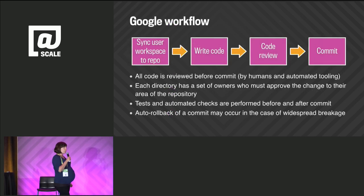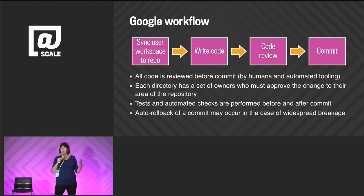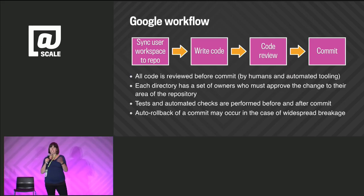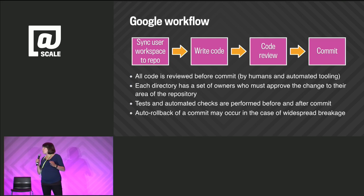In the Google workflow, developers create a personal copy of files in the repository before changing them. These files are stored in a workspace that's owned by the developer. Developers edit code in their personal workspaces and must go through code review before committing back to the central repository. Most developers can view and propose changes to files anywhere across the entire repository. And the way we keep this sane is through code review and the concept of owners.